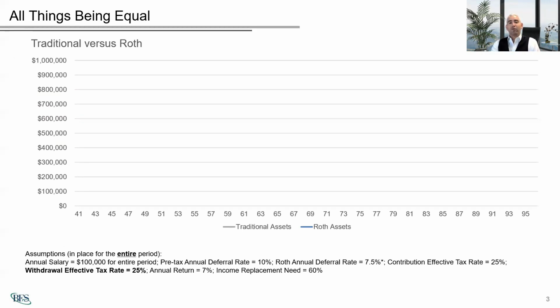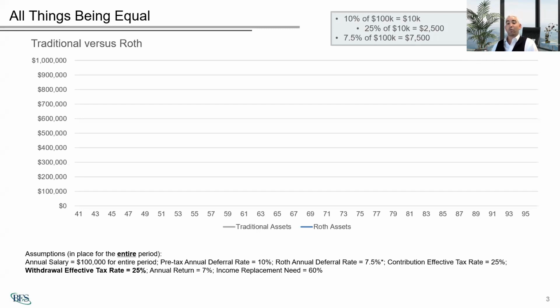They saved, in the middle of the page on the bottom, a pre-tax annual deferral rate of 10%. Right? Now, if they save Roth instead, maybe they save only 7.5%. And the reason for that is that the contribution effective tax rate at the bottom right is 25%. So I did just put the easy math at the very top, right? 10% pre-tax, if you weren't paying 25% taxes, equals $10,000. But if you take 25% taxes, that's $2,500. Let's reduce that to only 7.5% for Roth, because you're going to actually pay that $2,500 to the government today, which means you saved less into your account.